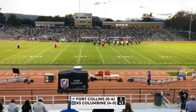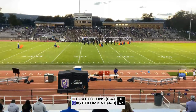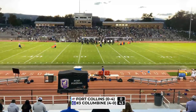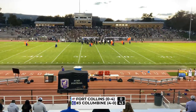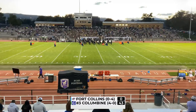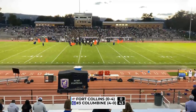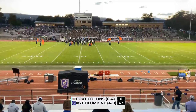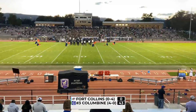Every chance is an opportunity to work on their plays, work to get better, get ready for the next season. Or not next season, next week. Fort Collins started out with an absolutely brutal schedule. Ponderosa was ranked in 4A, and they still are. Then we played Mountain Vista, who's pushing top 10 in 5A.